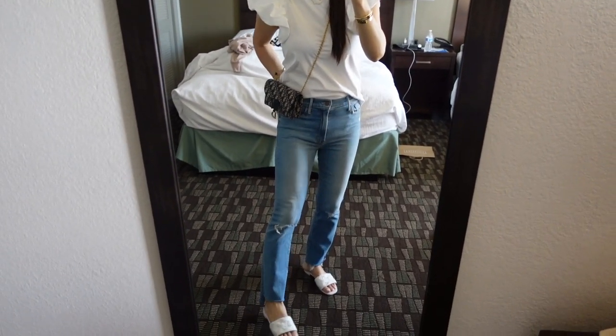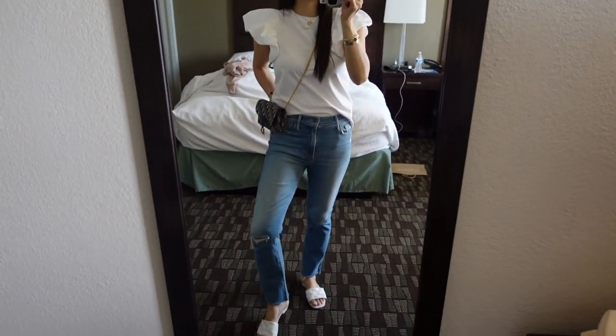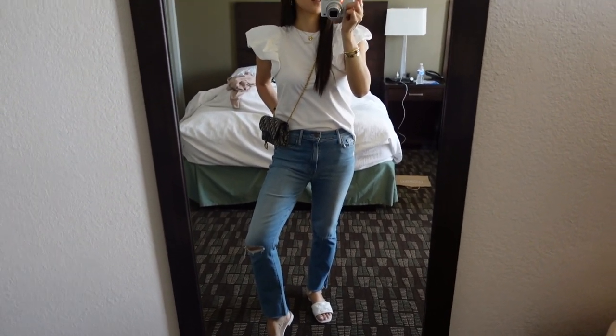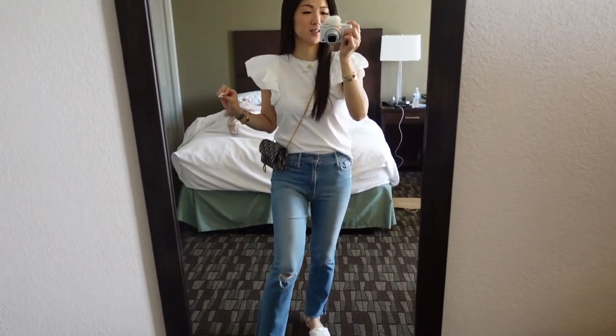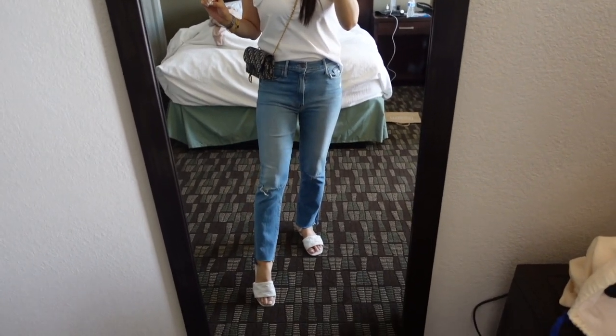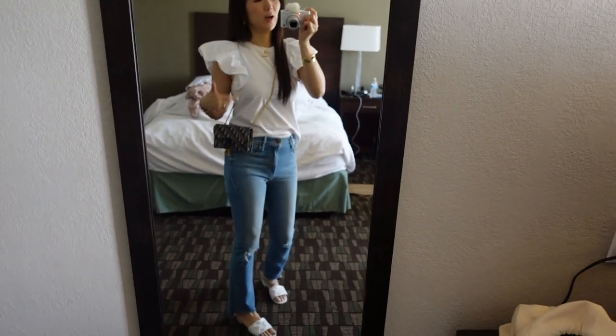And the jeans, my favorite Mother. These were my first Mother jeans, and I still just love the color. It's just my favorite. Love them. And the shoes, the same thing from LV Revival. The white, so white on white.